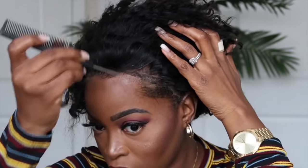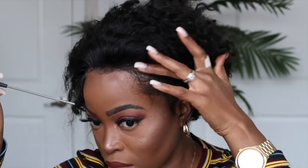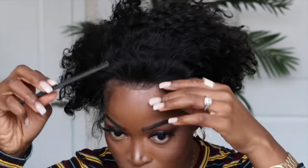As you all may be able to observe, the left side doesn't have nearly as much coverage as the right. But as I shared with you guys, you don't have to be precise on this side. This is the side that the curls are going to be falling over, so it won't really matter. You can just take out some baby hair to conceal where the lace is exposed, and you should be good to go. But keep in mind, this is only for the low hairline girls. Those who have a normal hairline where you don't have your edges peeking out as much as mine, you won't have to worry about any of this.